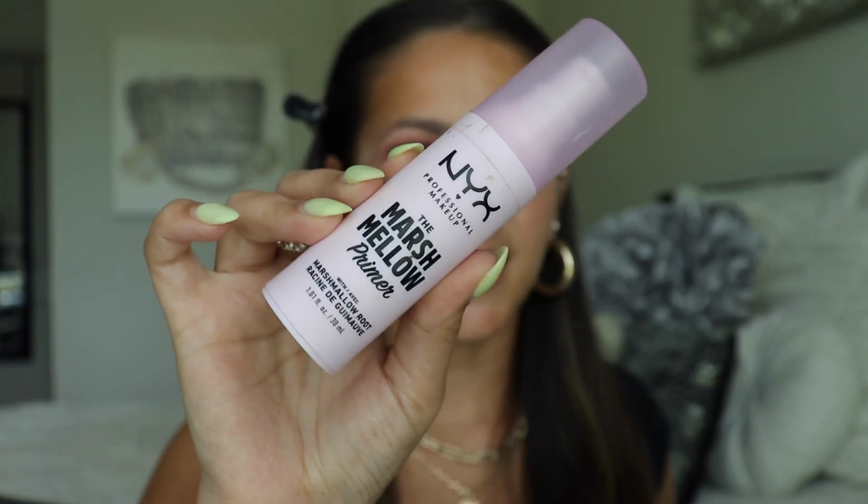I'm going to prime my skin using the NYX Marshmellow primer, and of course remember to only use a little bit, and I'm going to focus it on my cheeks and anywhere where I have pores. And don't forget your T-zone. So now I'm going to let that soak into my skin before applying my foundation.